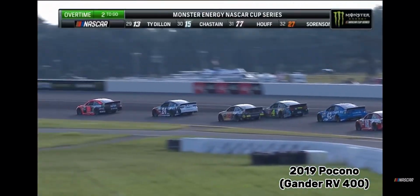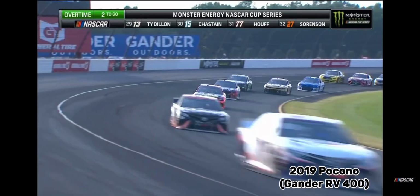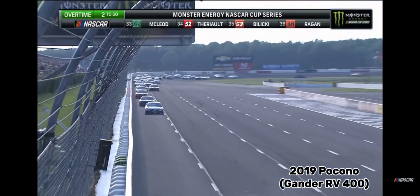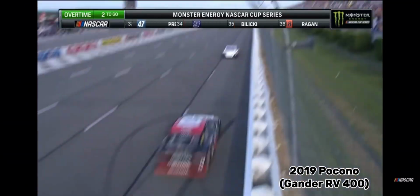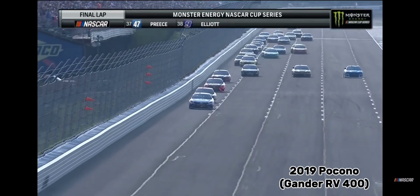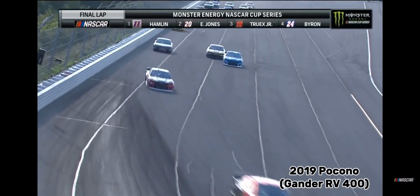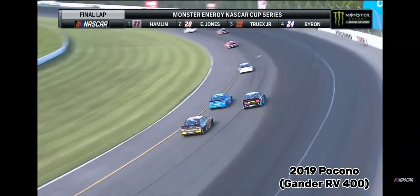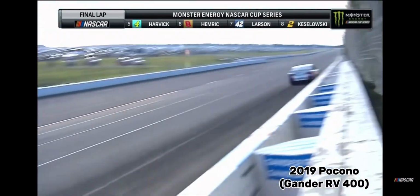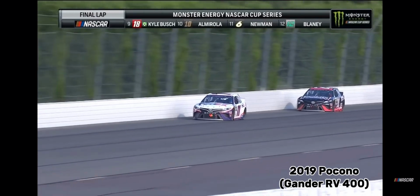Fighting Kevin Harvick. And how about William Byron in the 24 also coming into the mix? The big question now, do they have enough fuel to get all the way back to the start-finish line? One more lap around. Hamlin, Jones, Truex Jr., 1, 2, 3. Here they come, final time off the end of the front straightaway. Does everybody have enough fuel? Further back, almost down onto the apron is Kyle Larson. Larson trying to regroup as Denny Hamlin brings him off turn 1 for the final time this afternoon here in Pocono.